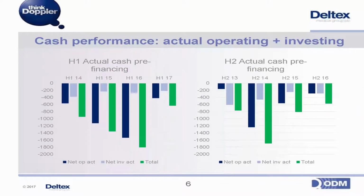In terms of actual cash consumption, that's split between the net operating cash consumption and the money we spent on investment, primarily product development. And the green bar is the total. Again, you can see a sharp reduction in the first half, and then in the second half, which continually consumes a bit less, you see continuous improvement, which we expect to continue.